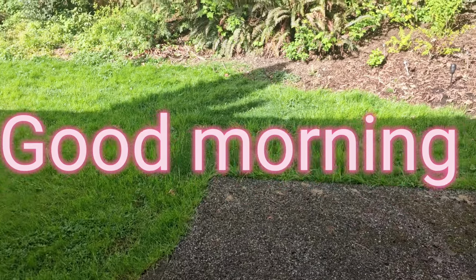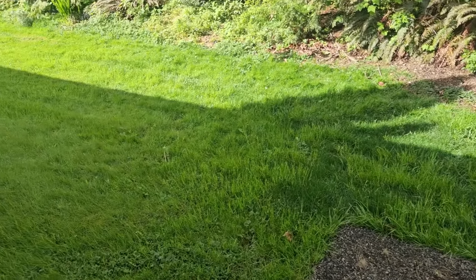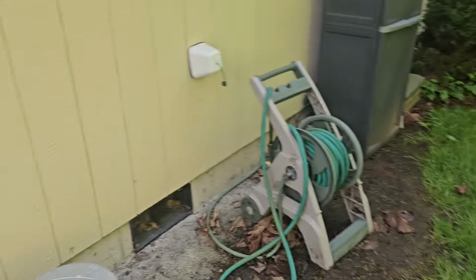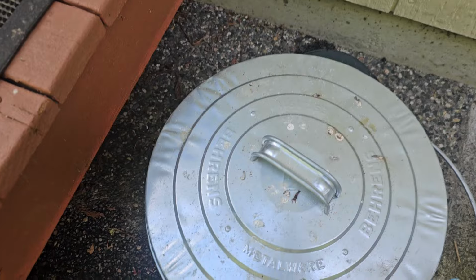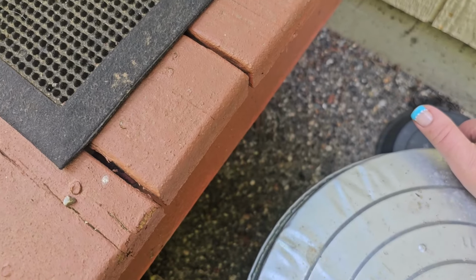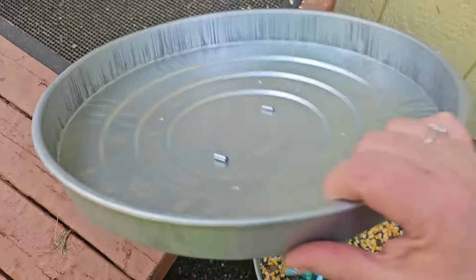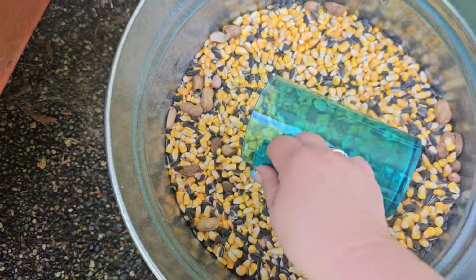Okay, I'm gonna feed the squirrels because they're out trying to get into my bird food. So I got another slinky. Hopefully that helps. So I keep the food in the galvanized buckets. Oh, I did it one-handed. Woohoo! And here's the squirrel food I get at Walmart.